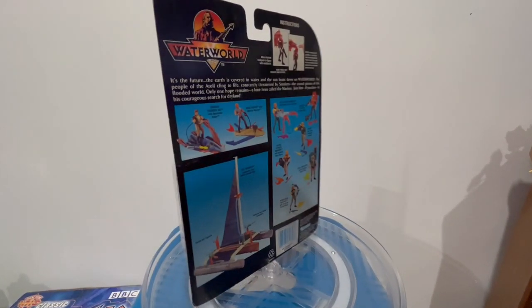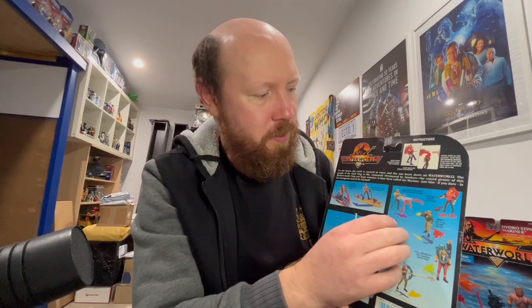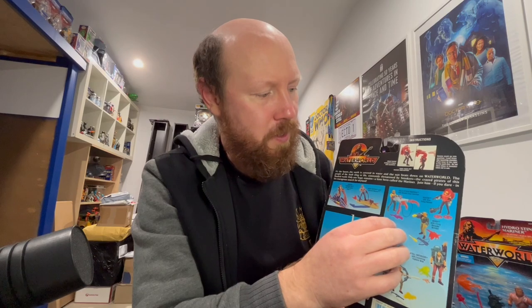So that kind of hooks onto his shoulders and then you put those discs in and obviously it shoots out from there. So that's Deacon with the disc firing helmet, and we've got all the other characters there as well.